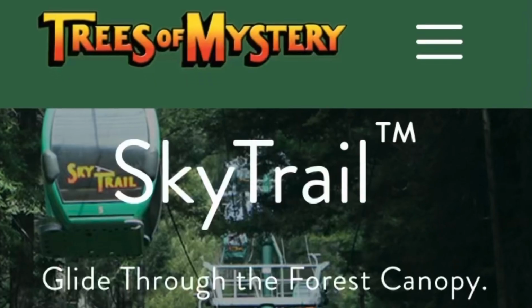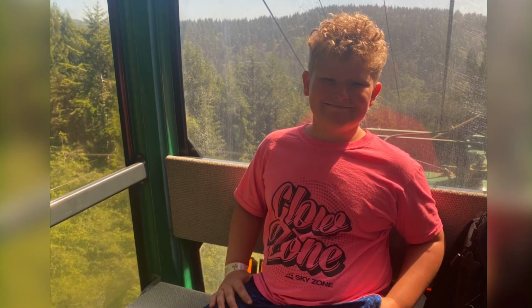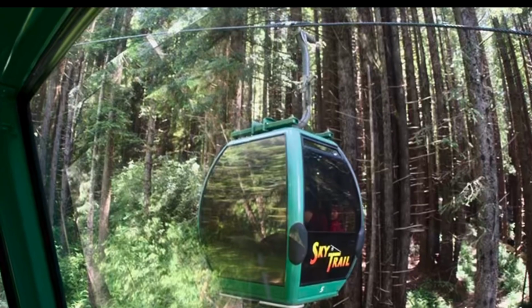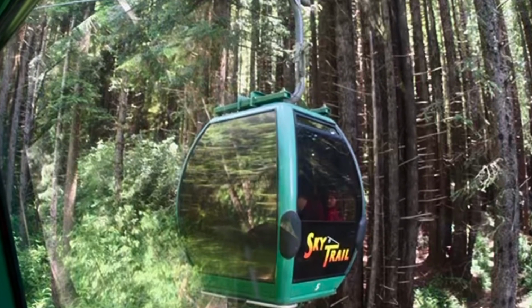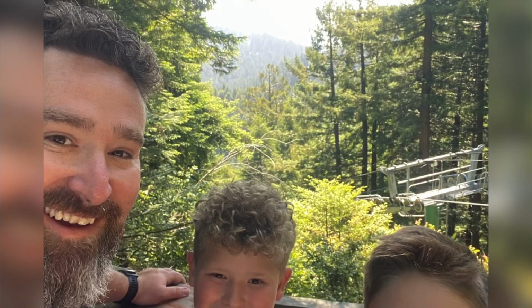Another attraction they have at Trees of Mystery is the Skytrail. It's a gondola system that will take you about 600 feet high to the top of the redwoods. There's a great viewing platform once you get to the top, and it takes about 9 minutes to go up and another 9 minutes to go down. So depending on the line and how long you stay to view at the platform, it could take you anywhere from about a half hour to an hour to do the Skytrail.